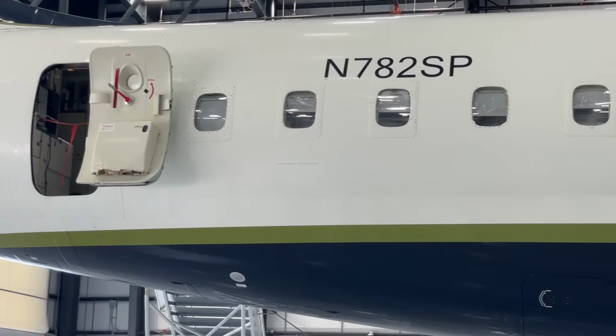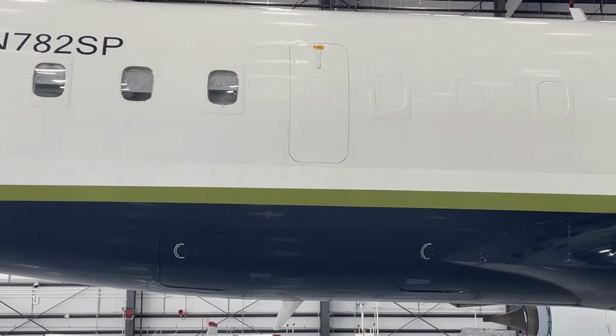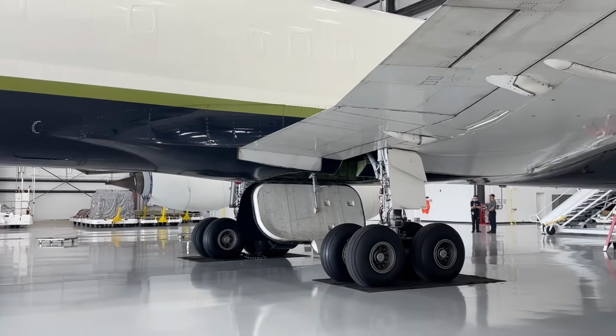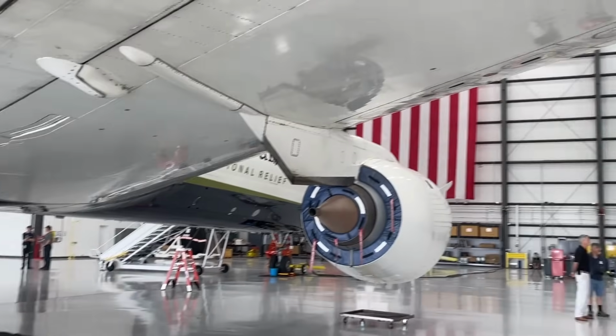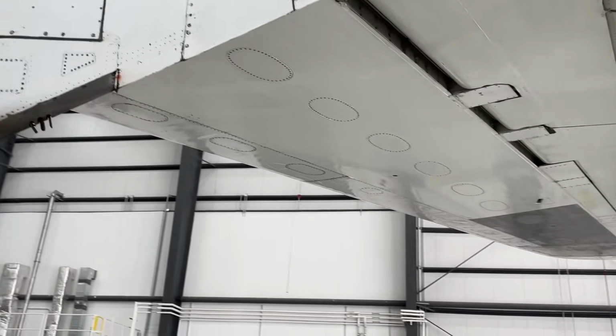Airlines around the world, including Delta, United, and KLM, operated the DC-8 on domestic and international flights throughout the 1960s and 70s, and it became one of the most recognizable jetliners of its time. But as aviation technology advanced, newer and more fuel-efficient aircraft began replacing first-generation jets like the DC-8.